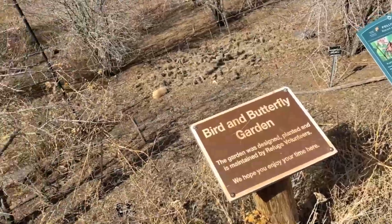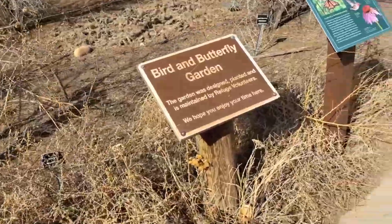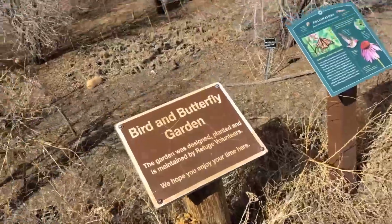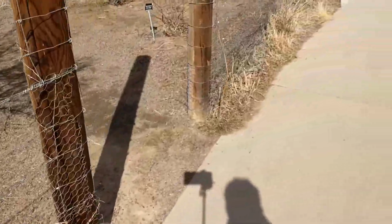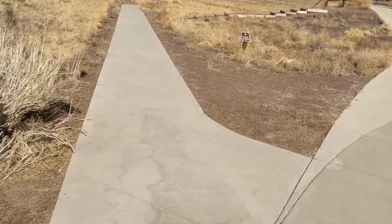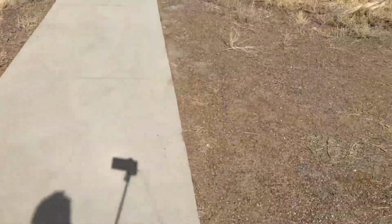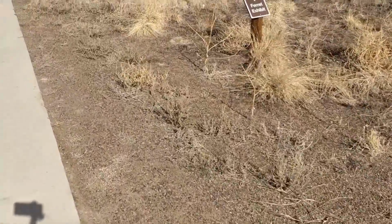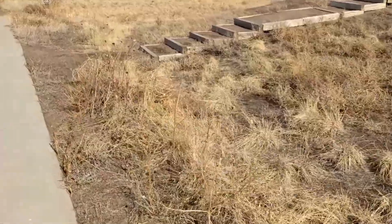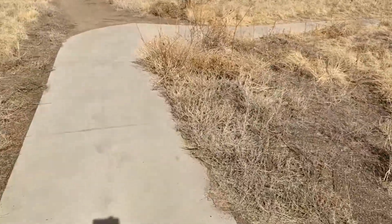I have made it back to the visitor center, which I knew was closed on Mondays and Tuesdays when I decided to come out, but I'm looking for the black-footed ferret exhibit, and I found the bird and butterfly garden, which doesn't look like it's doing much good in the wintertime, but I guess it's all planned. Here's a sign that says ferret exhibit, and here's some of the prairie butterflies that I guess you see in the springtime. So we'll go to the ferret exhibit and see if we can see any endangered black-footed ferrets. Wonder if it's under this observation tower. Maybe so. Looks like there's a cage down here.